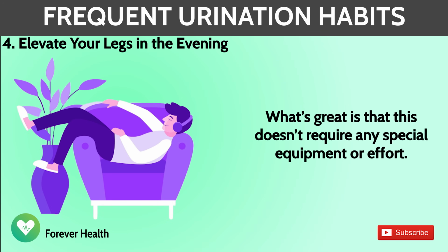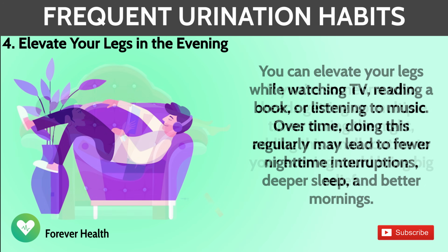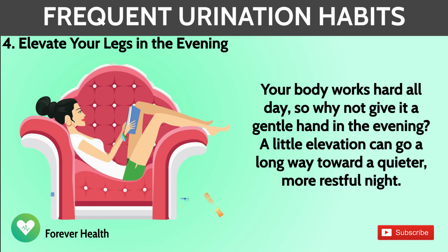What's great is that this doesn't require any special equipment or effort. You can elevate your legs while watching TV, reading a book, or listening to music. Over time, doing this regularly may lead to fewer nighttime interruptions, deeper sleep, and better mornings. If you're someone who dreads getting up multiple times during the night, adding this small routine to your evening could bring big relief. Your body works hard all day, so why not give it a gentle hand in the evening? A little elevation can go a long way toward a quieter, more restful night.